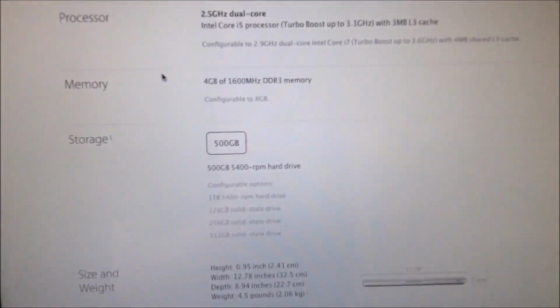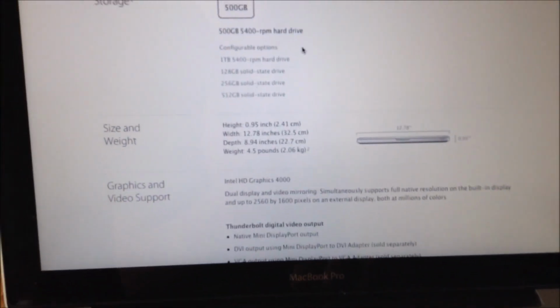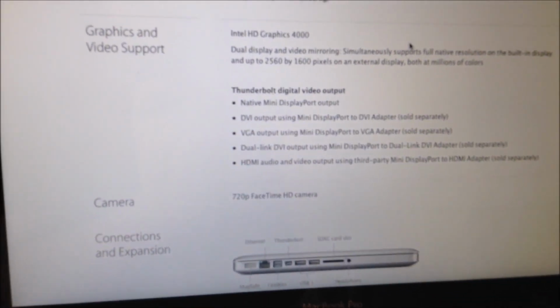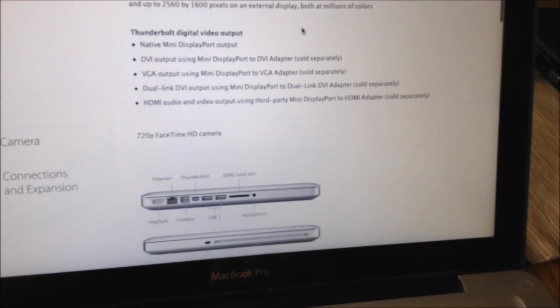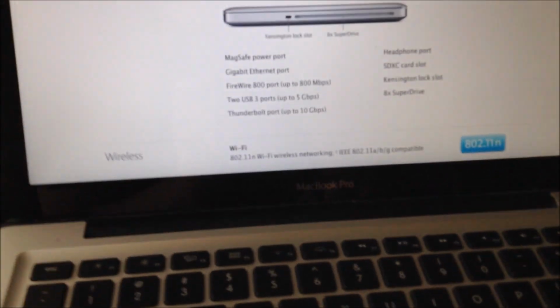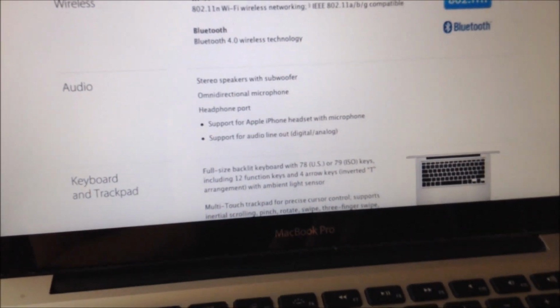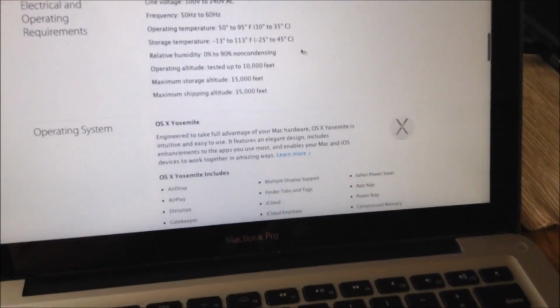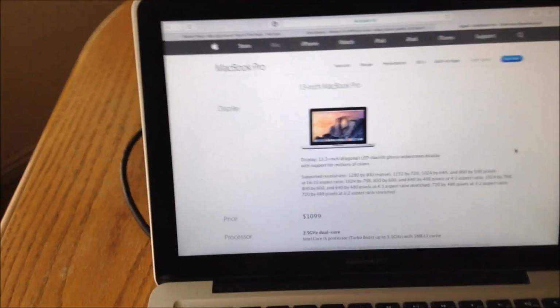Memory-wise, we have 4 gigabytes of DDR3 memory at 1,600 megahertz. Storage is a 500 gigabyte, 5400 RPM hard drive, and you can upgrade it to SSD. We have Intel HD Graphics 4000 at a resolution of 1280 by 800, I believe. 720p FaceTime camera, Wi-Fi 802.11 b/g/n compatible, Bluetooth 4.0 wireless technology, and pretty much all the basics, and the OS is OS X 10.10 Yosemite. So that pretty much covers the MacBook Pro.